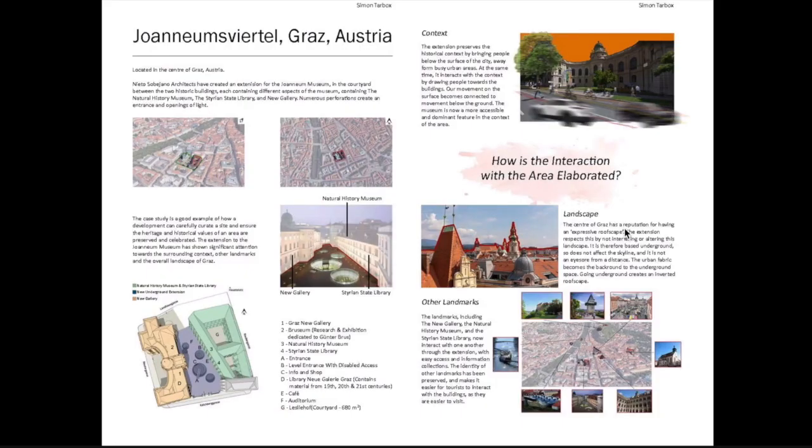My part of the case study report looks specifically at the way the site has been carefully curated to create a way to extend the existing program of the museum in a way that does not spoil the surrounding urban context, landscape, and other landmarks. The extension has been designed to enhance the visuality and spatial organization of the site, and improve the relationship between the two existing buildings, which were previously separated by a courtyard.